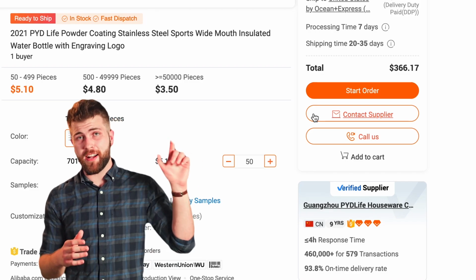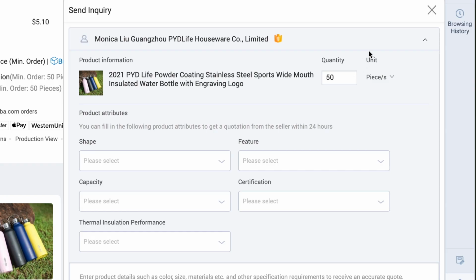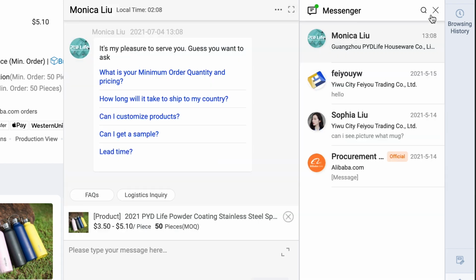First, contact each of your top 5 suppliers by clicking on the Contact Supplier button on the supplier's product listing. This opens up the Alibaba Message Center, where you can ask each supplier if they can actually build the product with the specific customizations that you need.